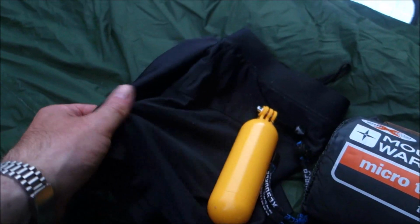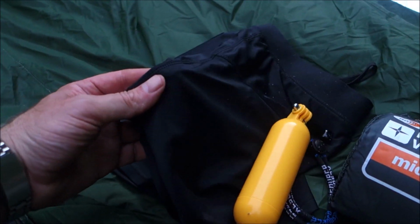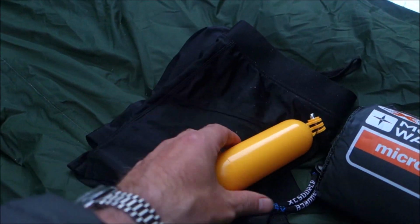And some real basic trunks. These aren't go faster trunks. I could get go faster trunks, if you know what I mean, but no, swimming outdoors, keep it basic. So yeah, I'm going to get in that water. It's a nice evening. I don't know what the footage is going to come out like, but we'll give it a go.